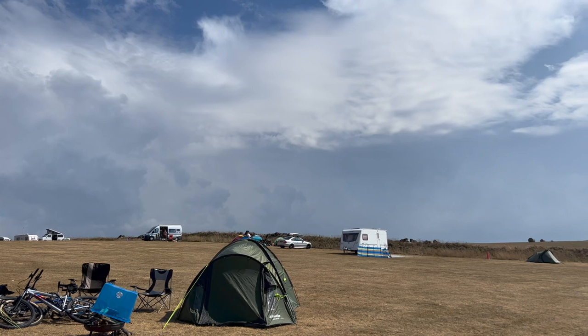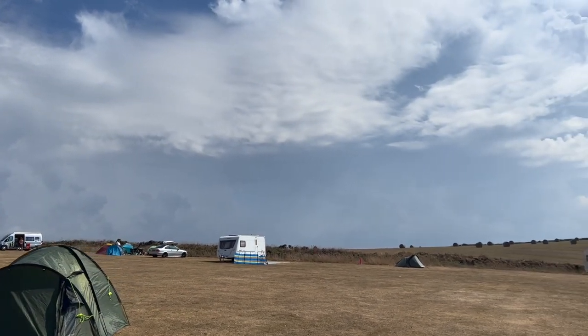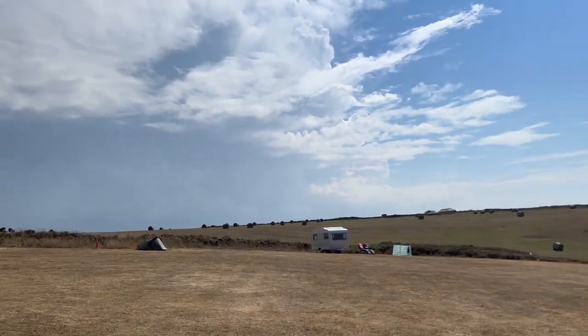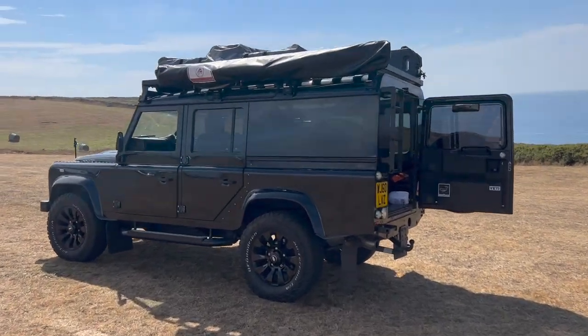And thunder over there. Awesome. Don't know if you can hear that. Don't know if you can hear that little squiggle.